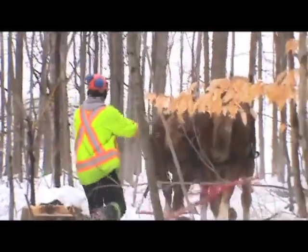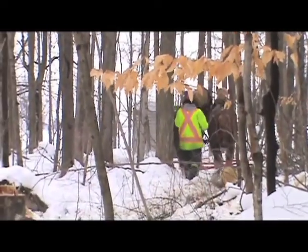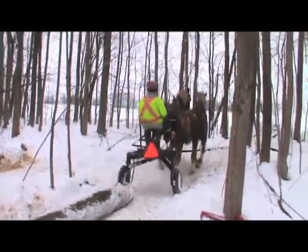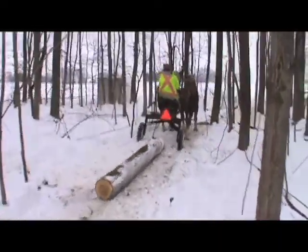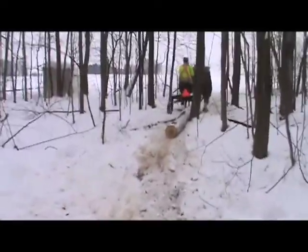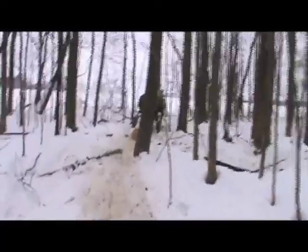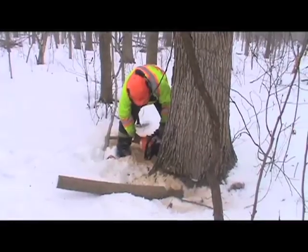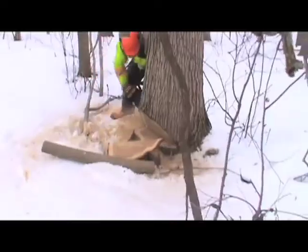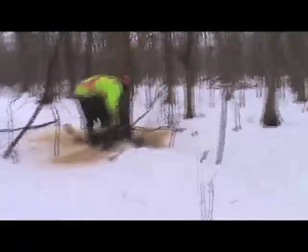They also tend to do very well in stands that are environmentally sensitive, where there are certain species or certain types of saplings that people, foresters and that sort of thing, want to encourage to come along. It's also really good in residential areas, where there are homes or people nearby and you don't want to be hearing the heavy sound of equipment. Horses can be in and out, and most people don't even know that they were there, other than hearing the trees falling when the logger's knocking the trees down.